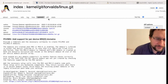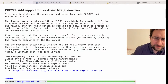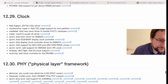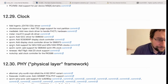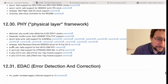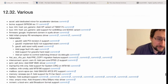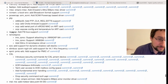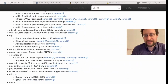per device MSI-X domains. That sounds interesting for probably more virtualization or high density, whatever. Mesh message signal interrupt. Ingenic, again, JZ, that might, again, be MIPS CI20 or similar such SOCs, obviously. Yeah, clocks, Renesas, Rockchip, physical layer framework, Allwinner, Freescale, EDAC, error detection and correction, various acceleration, whatever, random stuff, mailbox, PTP, CXL, and yeah. There you have it.